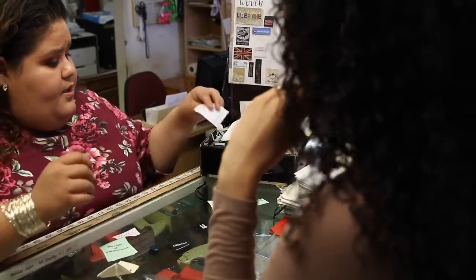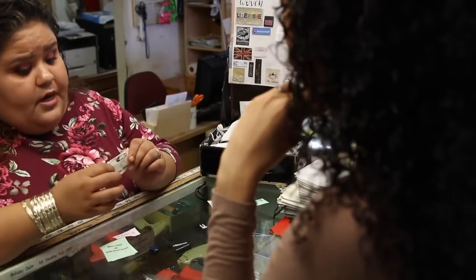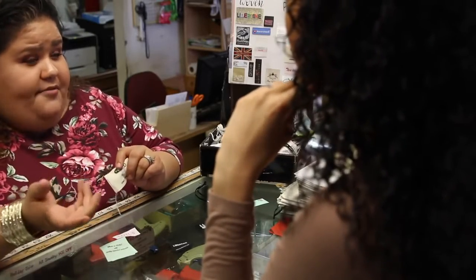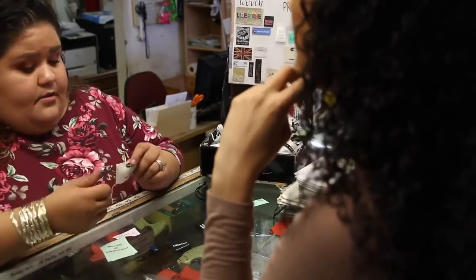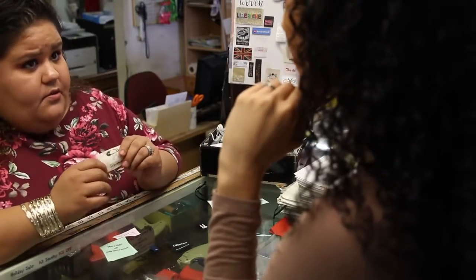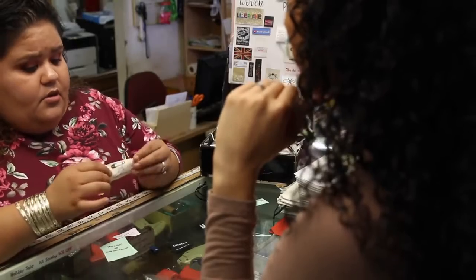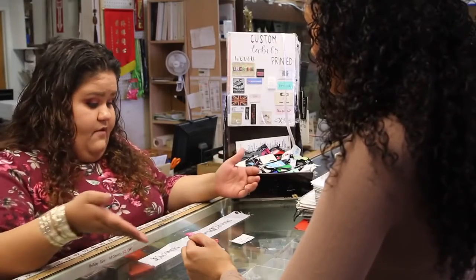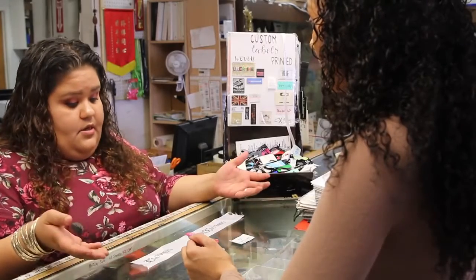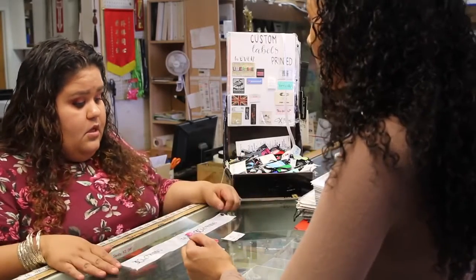And the twill, this is for organic clothes. People now that are making vegan stuff, organic cotton for babies, eco-friendly, you can use twill. Twill is really smooth. You can choose whatever material you like. We give you the option to choose.